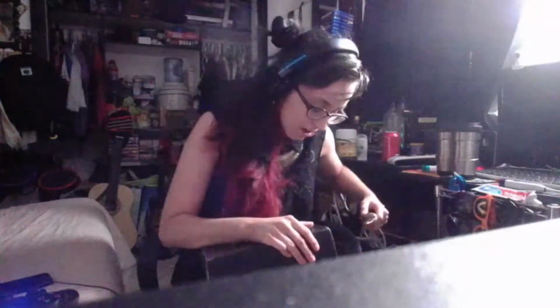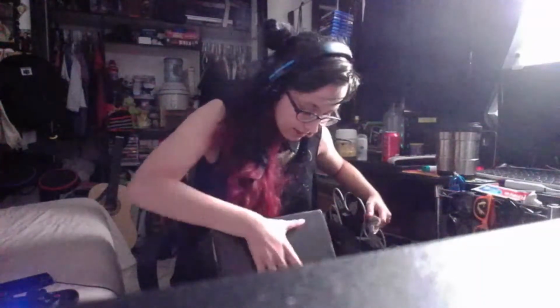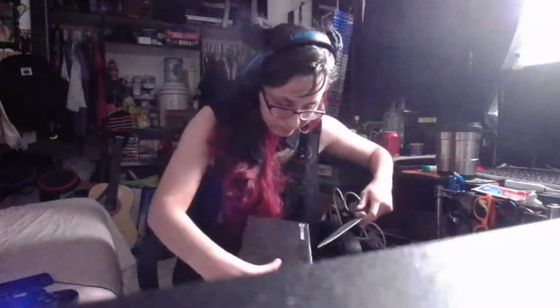Okay, well, I've got my Uncharted-like knife here. As you can tell, it's very pretty. It's just a dagger. No, I have not killed anyone with this. Not yet, anyways. Just kidding. So let's get this bad boy open.